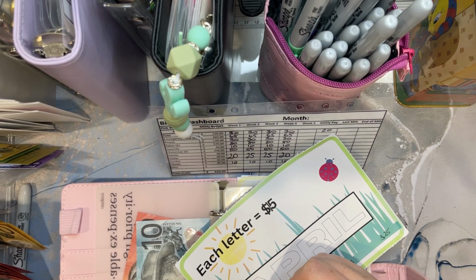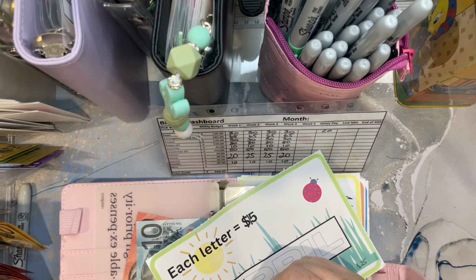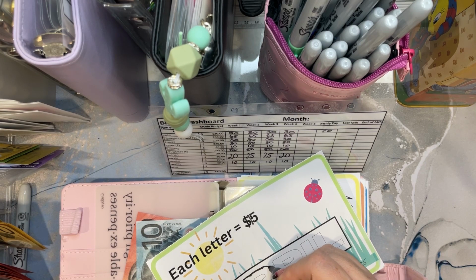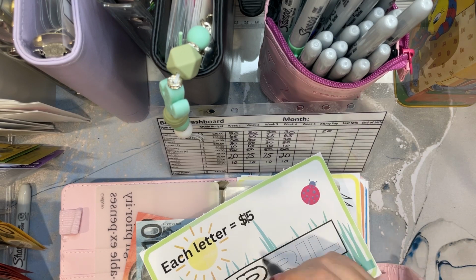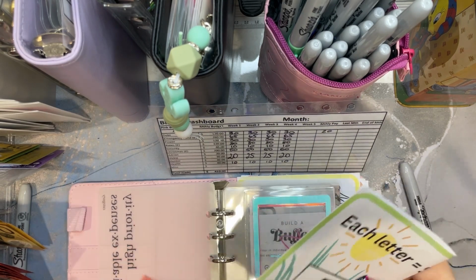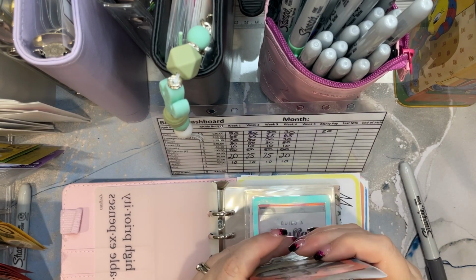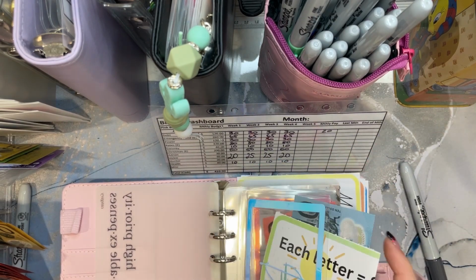And I think I'm just going to outline them. And maybe if I finish these, I might go back and colour them for another $15. We'll see, because I usually try and put $30 each week towards debt.